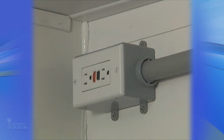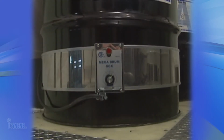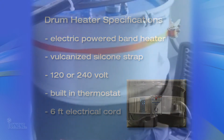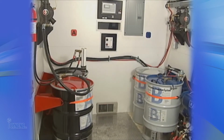Some of the accessories you may want to include on your ICYNENE rig are extra power outlets, air conditioners or fans, and thermostat-controlled band heaters for your drums if you plan to work in cold climates. In cooler climates, drum heaters are required to preheat the material. Heated drum blankets are also a valuable accessory when having to work in cold weather conditions.